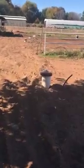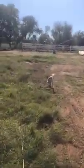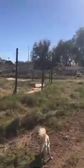Let's go over to the Walipini. I think that'll be a really cool thing to show. This is an old horse property, like he was saying, so you can see the infrastructure was more set up for the equine. Got some goats over there.